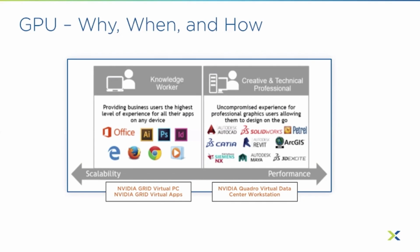Obviously, with your investment into Nutanix and NVIDIA Grid technology, you'd be able to offer them both. So you could have a chunk of resources from that GPU pool assigned to your high-end engineering workforce, or you can have a chunk of resources that you assign to a task worker or a knowledge worker, if you like, and have them have a GPU-enabled desktop, but more specific to their jobs.